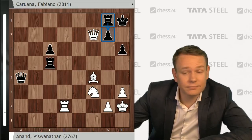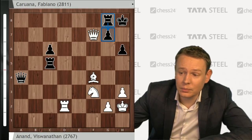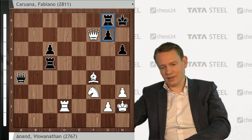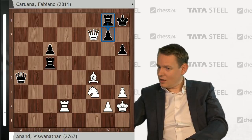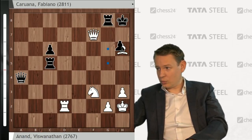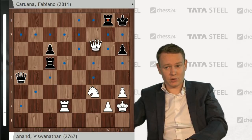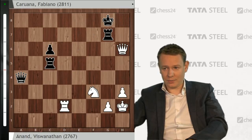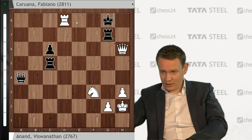White already has a couple options, and it's also pleasant that here he has made it past the time control at move 40. This is move 41. So you can take some time to calculate everything. One way to play it would have been bishop takes h6. This was working well because gh, white can give a series of checks that eventually would lead to checkmate. It goes something like this.